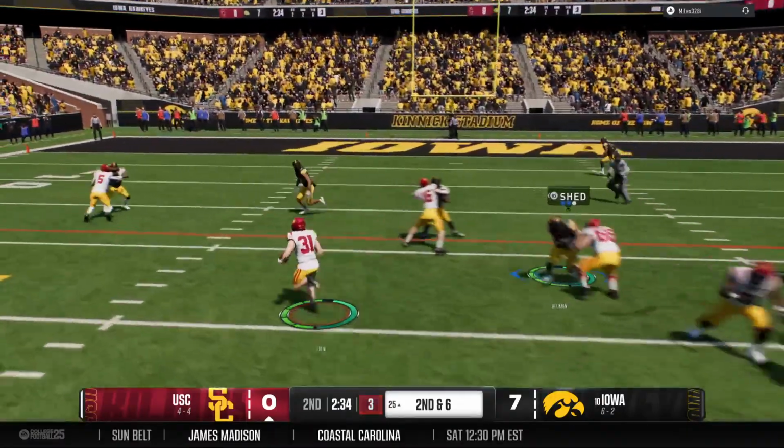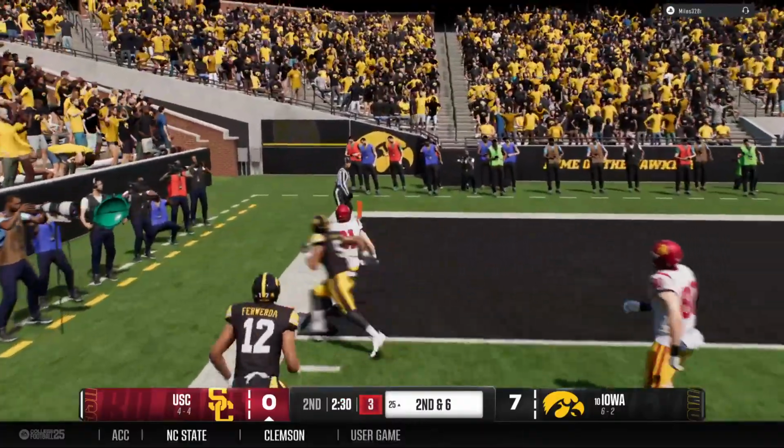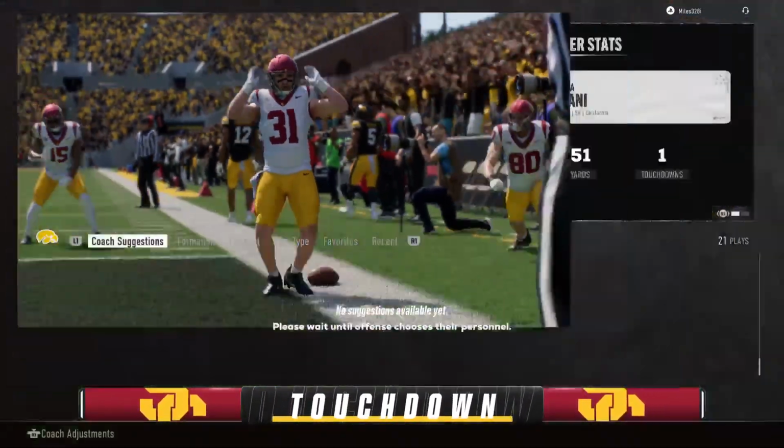Give to the running back. Got some room, headed to the goal line. And he'll finish the run in the end zone. Touchdown, USC.